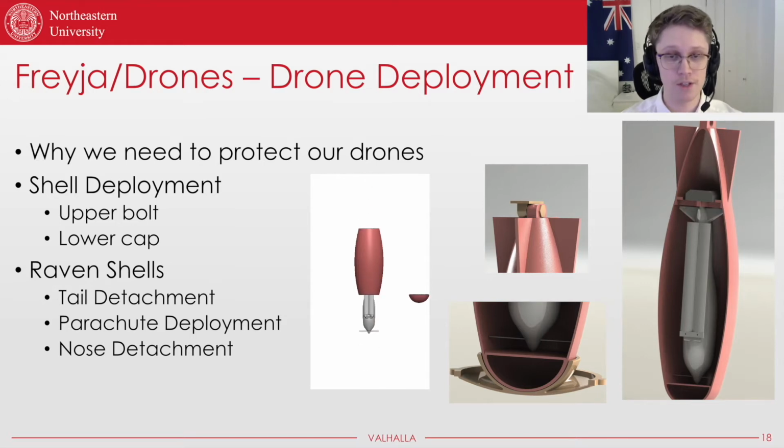Once a shell reaches the target altitude between 500 and 1,000 meters, the upper section, or tail cap, separates from the main body to allow for the deployment of a parachute. This parachute will slow the shell to the deployment speed of 10 meters per second before the lower section, or nose cone, detaches. The drone is then released from the shell, and its wings are allowed to deploy. A similar process is done for the Wolf. We anticipate this process from Freya to full drone deployment to take just under 14 minutes for the Ravens and 20 minutes for the Wolf.